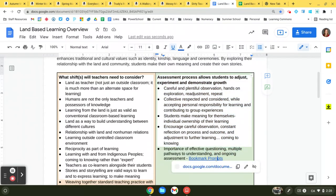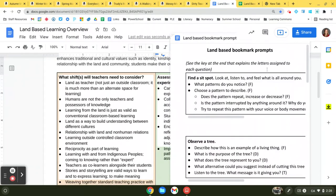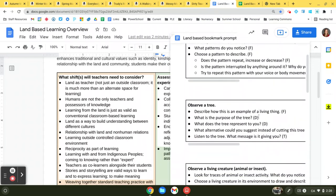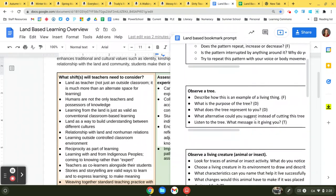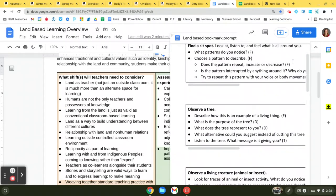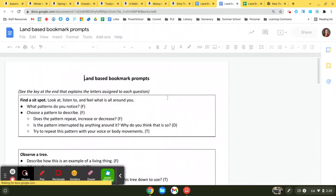But there is this wonderful piece here called Bookmark prompts. And this file has some activity pieces, but also some ways of collecting and thinking about thinking with the students. So these are some of the ones that we definitely worked on with the Indigenous educator Cheryl. She really helped bring out some of these.